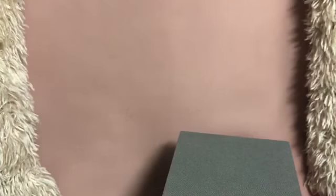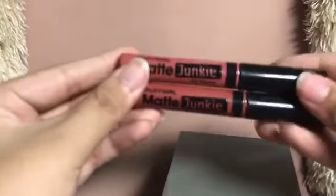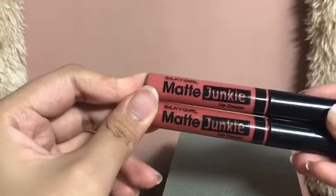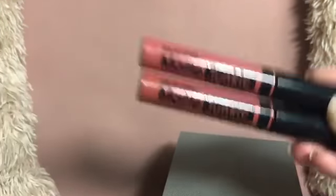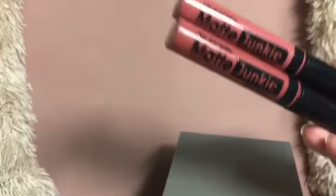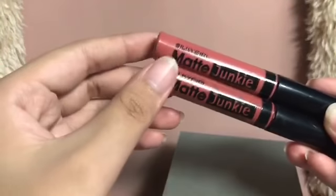First thing I nak tunjukkan korang is this one. This one macam quite famous lah. This one, Matte Lip Junkie. I suka this one so much. Tapi dulu I ada banyak tau Matte Lip Junkie. I ada macam like 5 shades something yang warna pekat-pekat semua kan.